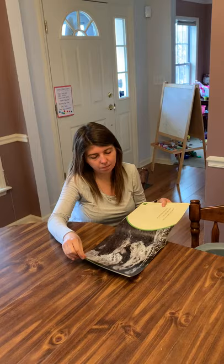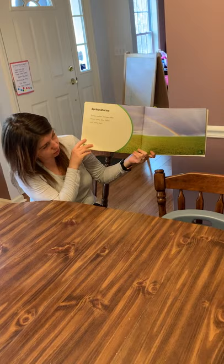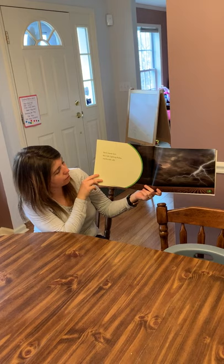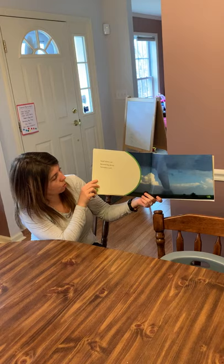Spring storms. Spring weather changes often. Warm, sunny days follow cool and rainy days. Look at that beautiful rainbow. Storm clouds form. Rain falls, lightning flashes, and thunder rolls. Small storms can become big storms. Tornadoes swirl.